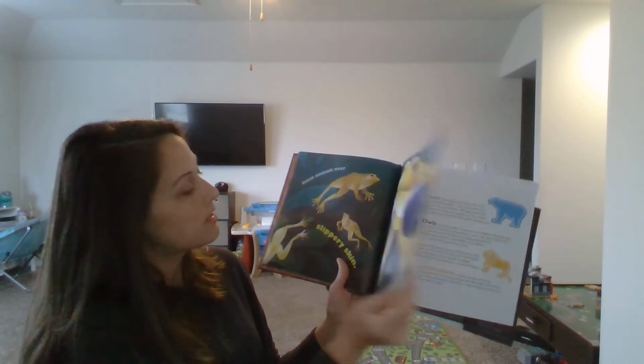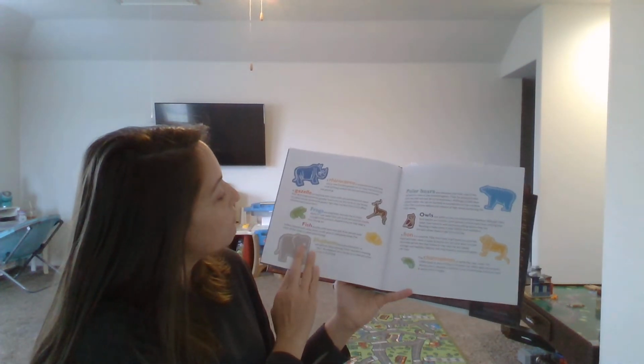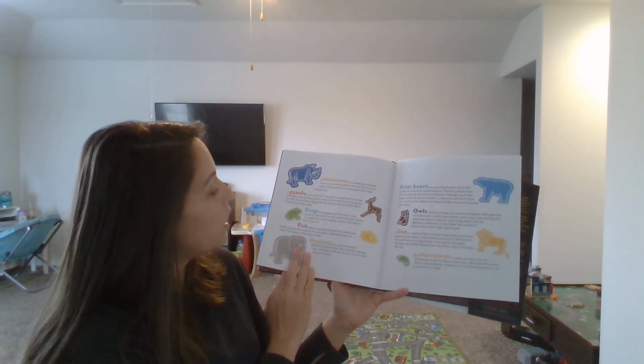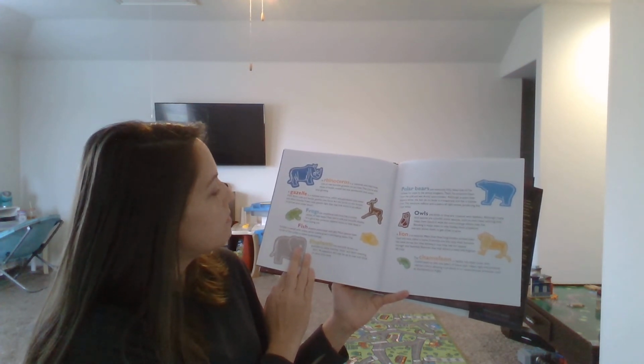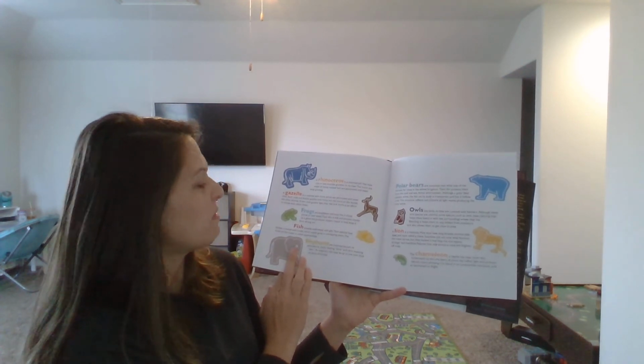Our next animal is the frog. Okay. It says frogs are amphibians and most live in moist places or near water. Their skin is soft and smooth thanks to a gland that produces slippery mucus to help keep it from drying out.